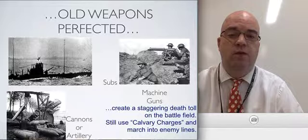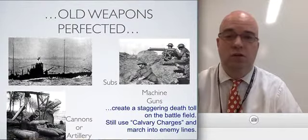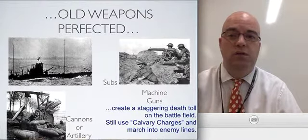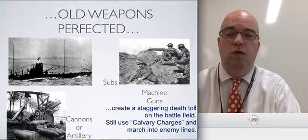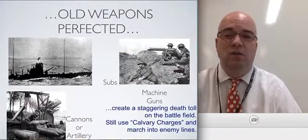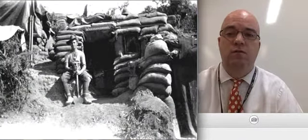on the battlefield. The military tactics of this time still used horse charges, cavalry charges into the line of battle, which when you have a cavalry charge into a bank of machine guns and artillery, is just not going to end very well for you. This was one of the big problems that the soldiers faced during World War I: these kind of suicidal attacks on each other's positions that would create massive, massive casualties.